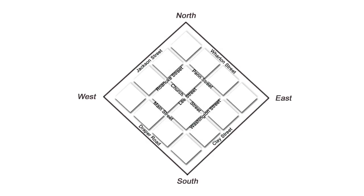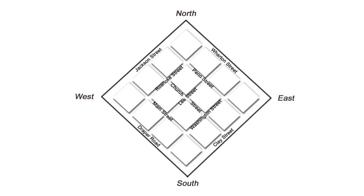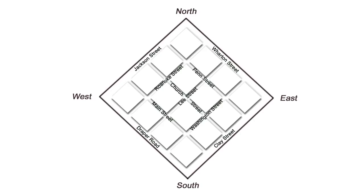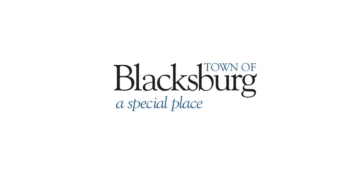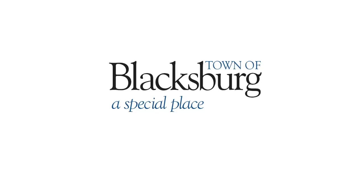This completes the walking tour of the town of Blacksburg's original 16 squares. We hope you've enjoyed learning about the history of the town and its early residents, and that you'll recognize the importance of these visual clues of our past and how they each help to make Blacksburg a special place.